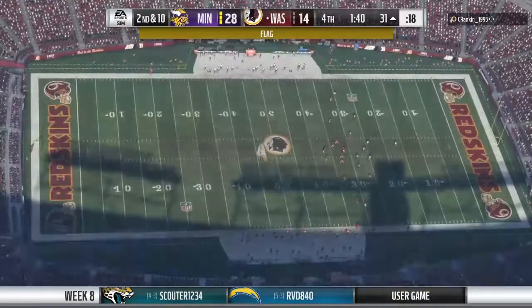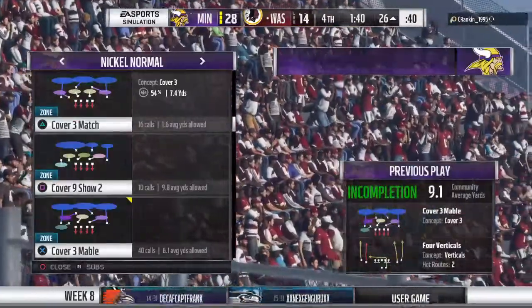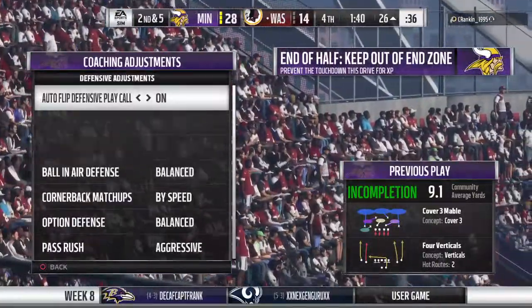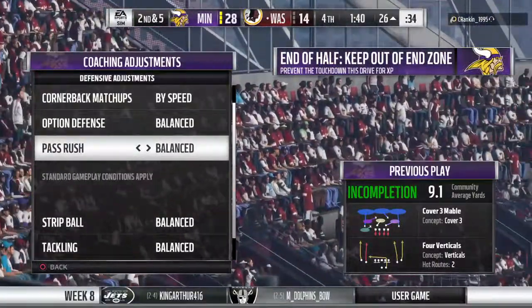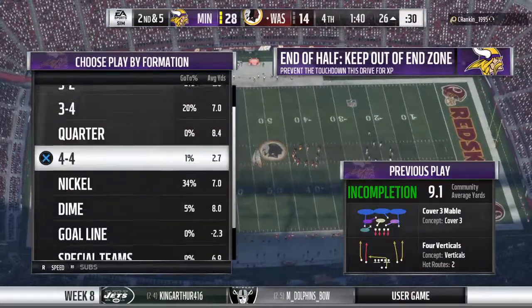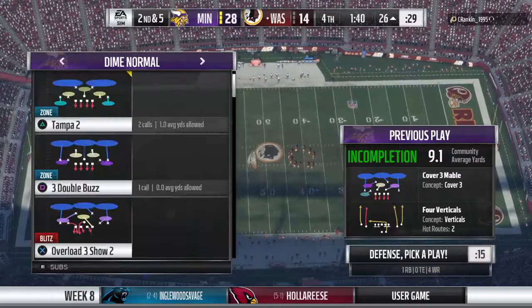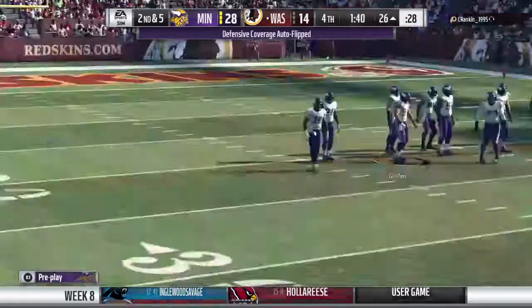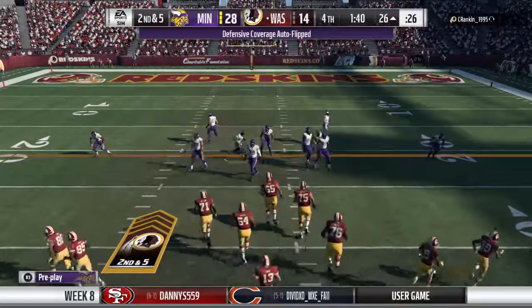Now flags will come in. I think this one's going to be on the defense for jumping. So a jump there defensively. And it's a killer. Watch the football. Don't move across the line of scrimmage until the ball moves. So 2nd and medium, 2nd and 5 now.